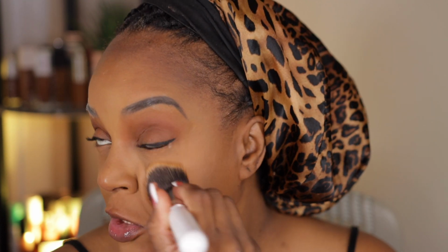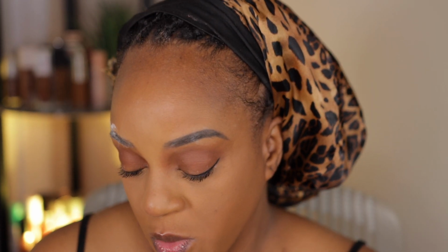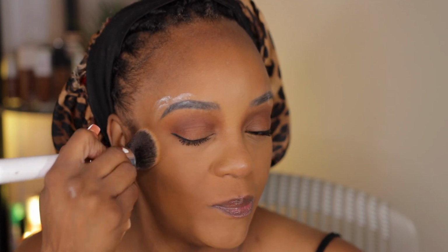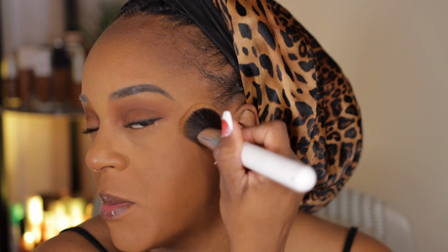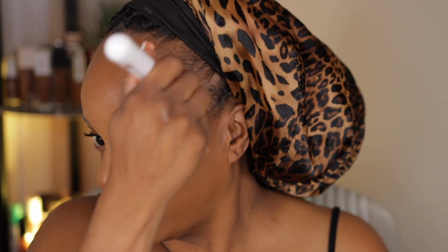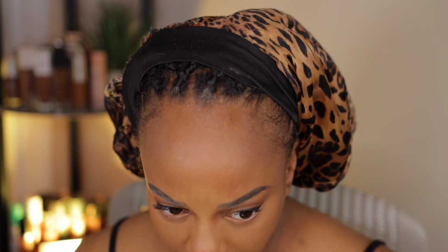It dries so fast, I guess because you're just spraying it really. So it's not like your brush is soaking wet. It dries so fast. You just want a little bit of spray on it to get you that full coverage. Glam, with no work. Yeah, forehead done. I love this trick.